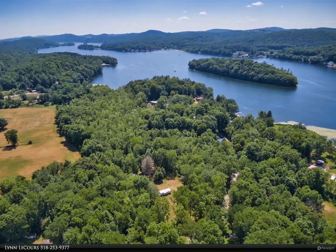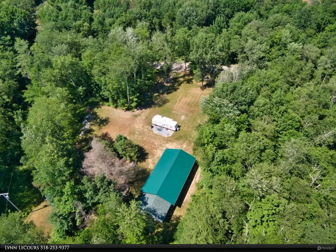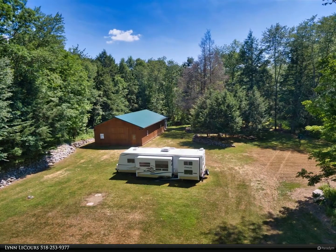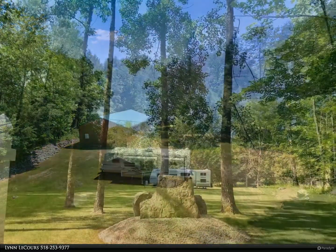Beautiful camp located near Cossayuna Lake. Move right into the camper for the summer while you finish the addition started on the back of the barn, maybe convert the whole barn into a house, or build the home of your choice. Many possibilities. Septic, well and electric are already in place for you.